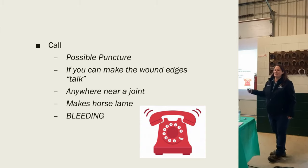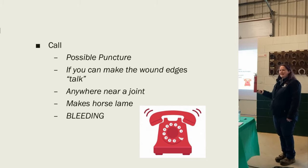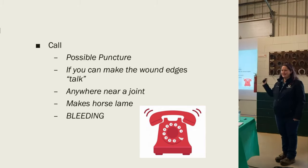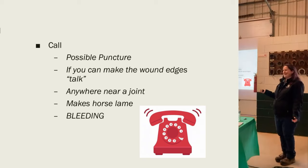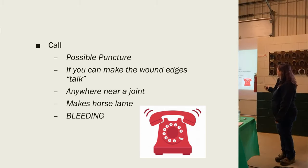Anything that is anywhere near a joint. So this one, obviously, I know you guys know a lot of where the joints are, but some of those ones, like I said, are in tricky places. Hence the picture. If your horse is lame from the laceration, always a phone call. And then, yeah, bleeding, which we're going to talk about more here.